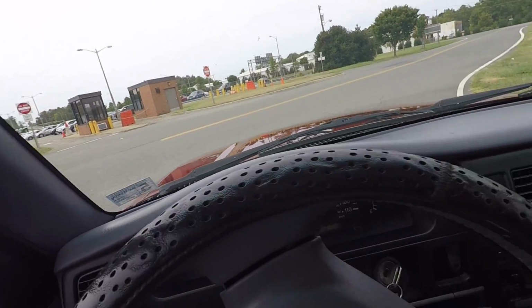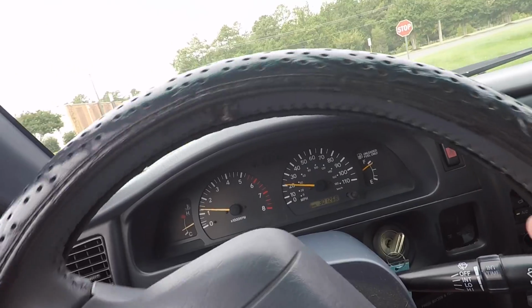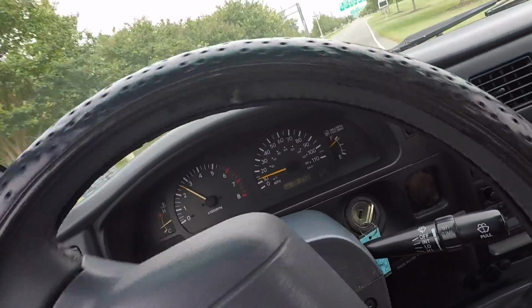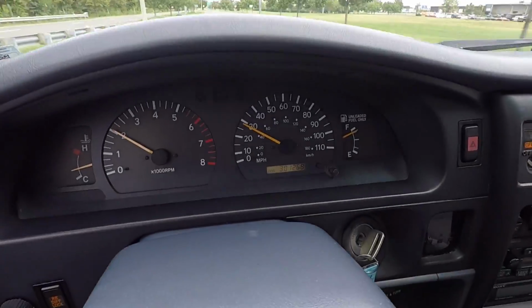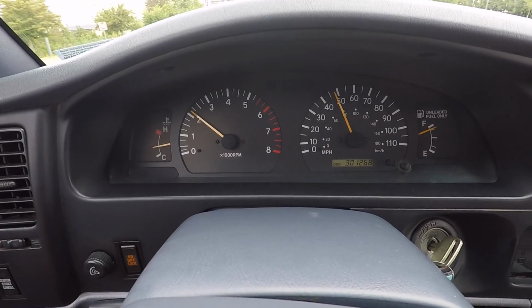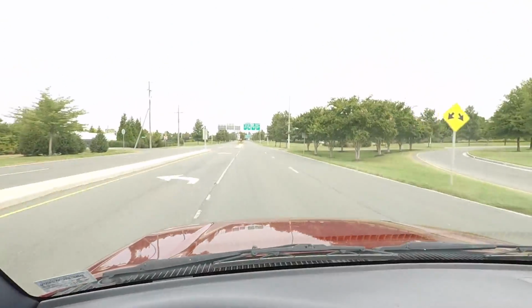As you can see, engine starts right up. Battery's in good shape, no issues there. Transmission shifts through each gear with no problem, super smooth. Clutch feels nice and tight as well. Honestly, no known drivetrain issues. Drive for the next couple minutes.